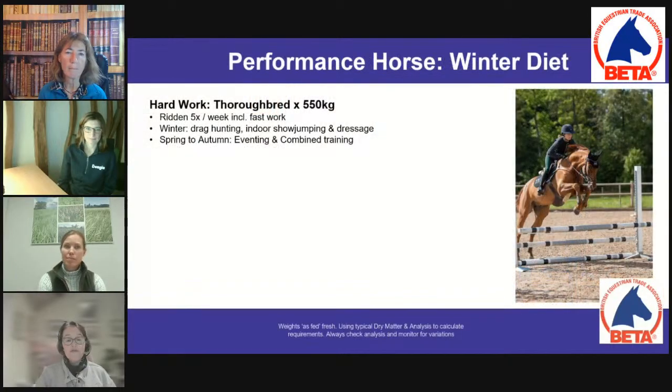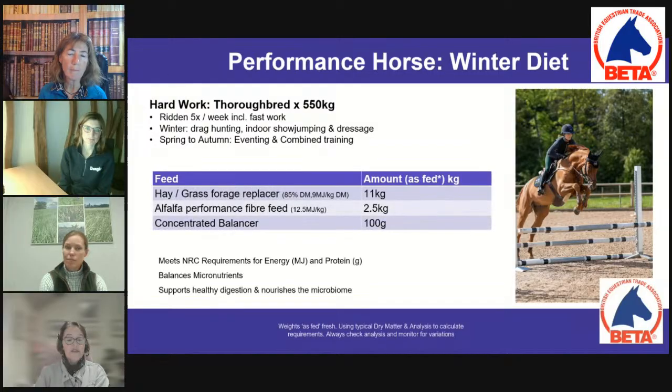So firstly, the performance horse winter diet. We've picked here a thoroughbred, 550 kilos, ridden 5 times a week, including some fast work over the winter. They're drag hunting and indoor competing. Spring to autumn, they're looking at eventing and combined training. So here I've just picked a hay. It could have been a haylage, but I've picked a hay for this one. As Katie mentioned earlier, high dry matter there. So we've got about 11 kilos as fed.